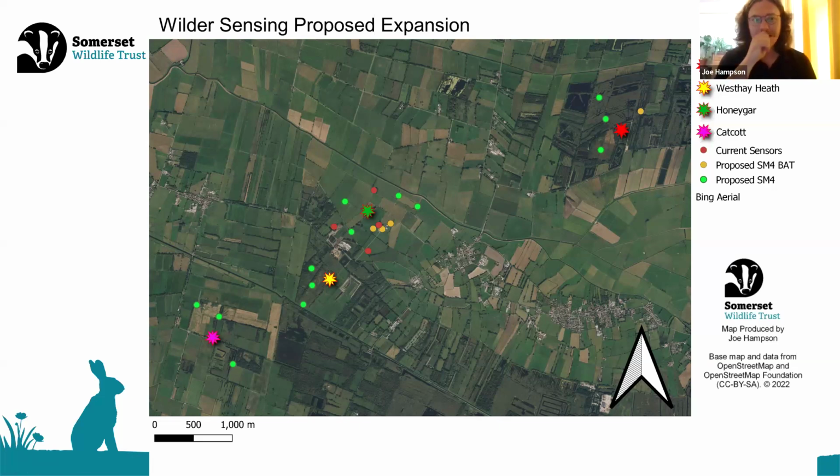Yep. So apologies for overrunning a little bit on time, but this is our expansion that we've planned and we're currently underway implementing. So this is Honeygar right in the middle here. We've increased our sensors for birds from 4 to 8 across the site, and we also have 3 bat sensors. And we also have 3 bird sensors at West Hay Heath here and at Catcott, and to the northeast here at West Hay Moor, and a bat sensor.